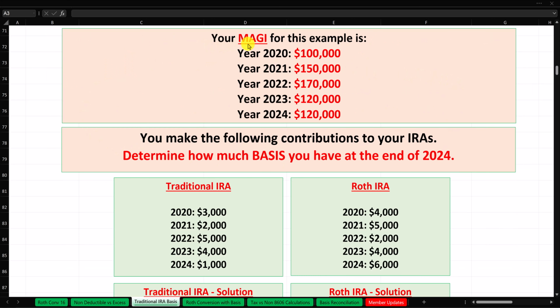Okay, your modified adjusted gross income for this example between 2020 and 2024 is going to be $100,000, $150,000, $170,000, $120,000, and $120,000. You make the following contributions to your IRAs, of which you have a traditional and you also have a Roth. Determine how much basis you have at the end of 2024 in each of these two accounts. Okay, in 2020, you contribute $3,000 of your total $7,000 contribution to a traditional IRA, and you contribute $4,000 of it to a Roth IRA.